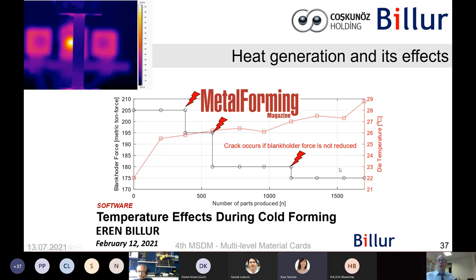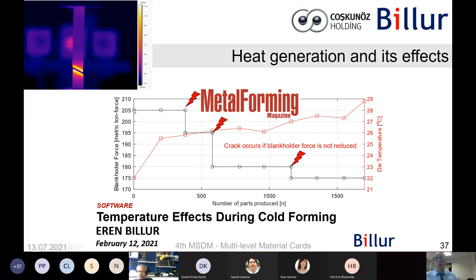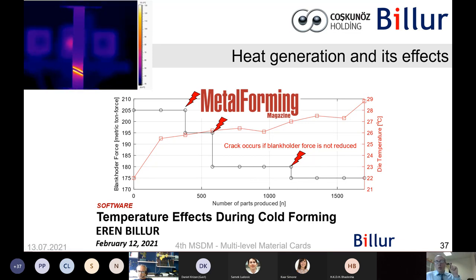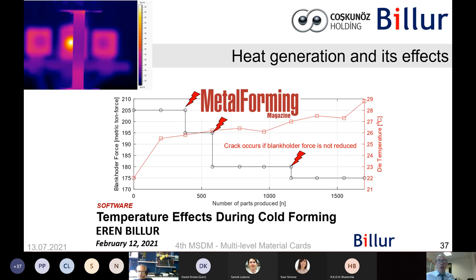Sorry. I'm also working on another study, heat generation and its effects. As you can see here, this is a DP1000 steel. It must be a room temperature tensile test, but in reality, in the fracture zone, the temperature may go up to 100 degrees or so. I recently made an industrial article, and here you can see once the press forming starts, after a few hundred parts, we typically may see a split due to heat generation, and we may need to reduce the blank holder force. So we want to see this effect as well, because this will affect what speed I can run my press at, what my part productivity will be.